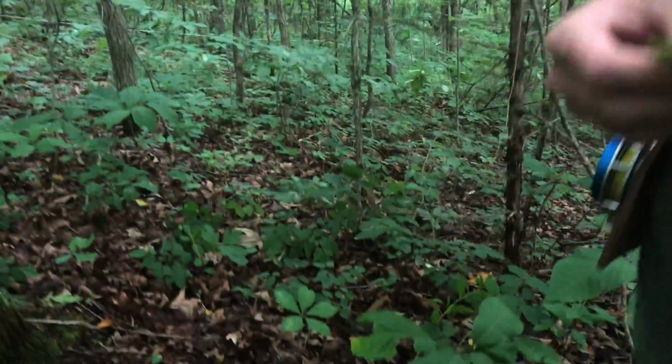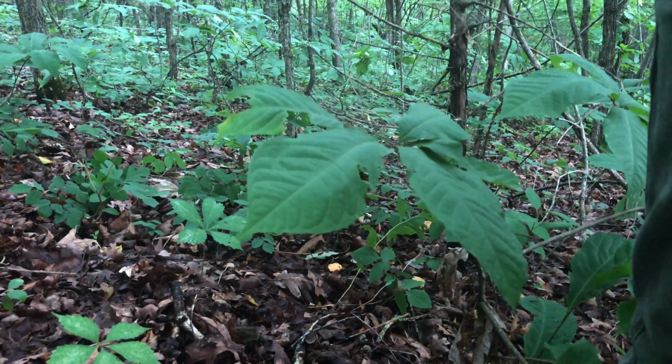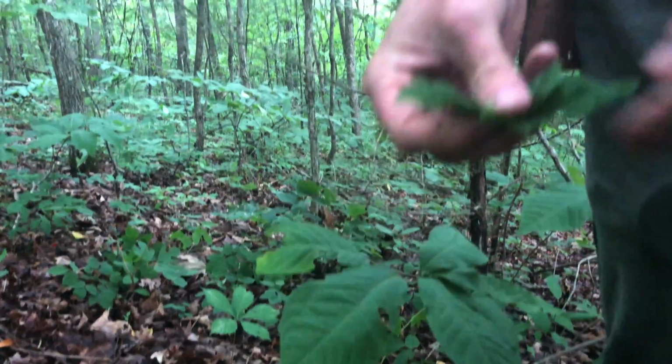My name is Daniel Scheperle. I'm a forestry major at the University of Missouri. Dendrology is the class where you just learn what the trees are and how to identify them. We learned about all of the native Missouri trees, and then in the classroom we learned about other trees everywhere else. This is pawpaw, Asimina triloba, and its leaves, if you crush them up, smell like green peppers.